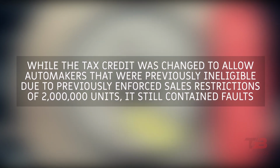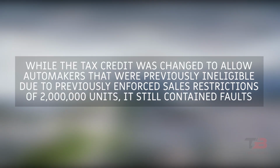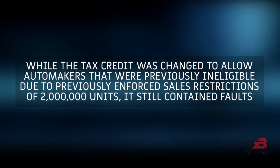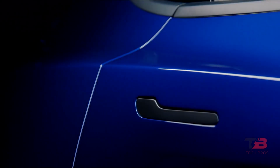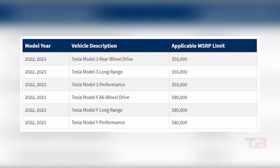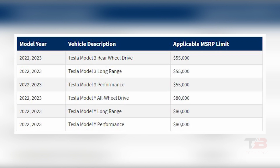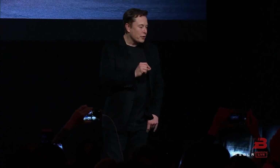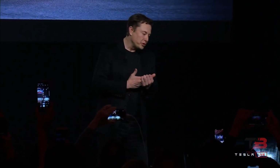While the tax credit was changed to allow automakers that were previously ineligible due to the previously enforced sales restrictions of 2 million units, it still contained faults. Model Y versions with 5 seats that were 238 pounds too light to qualify as SUVs were ineligible for the tax benefit since they fell into the category of all other cars. The MSRP limit: qualifying SUVs had an MSRP limit of $80,000, while all other vehicles had a ceiling of $55,000. This put Tesla fans and CEO Elon Musk into a tizzy, as the tax credit designed to encourage the purchase of sustainable powertrains still included various gas-powered hybrid versions.